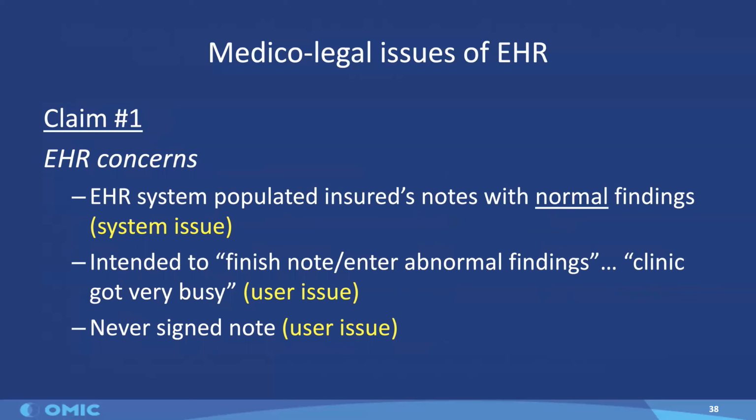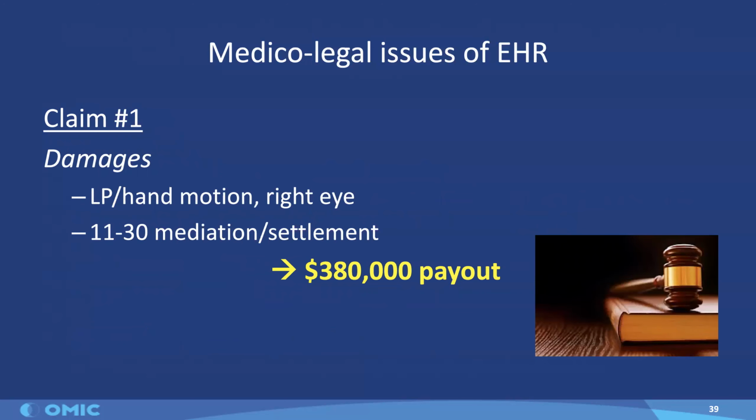So the EHR issues. The system populated with normal findings. That's a system issue. It also is a training issue because you need to know what the amount of time is before your system populates. Intended to finish a note and enter abnormal findings. Clinic got very busy. This is a user issue. And never signed the note. This is a user issue. The damages were light perception, hand motion, right eye for a 12-year-old. This case settled in mediation for $380,000.